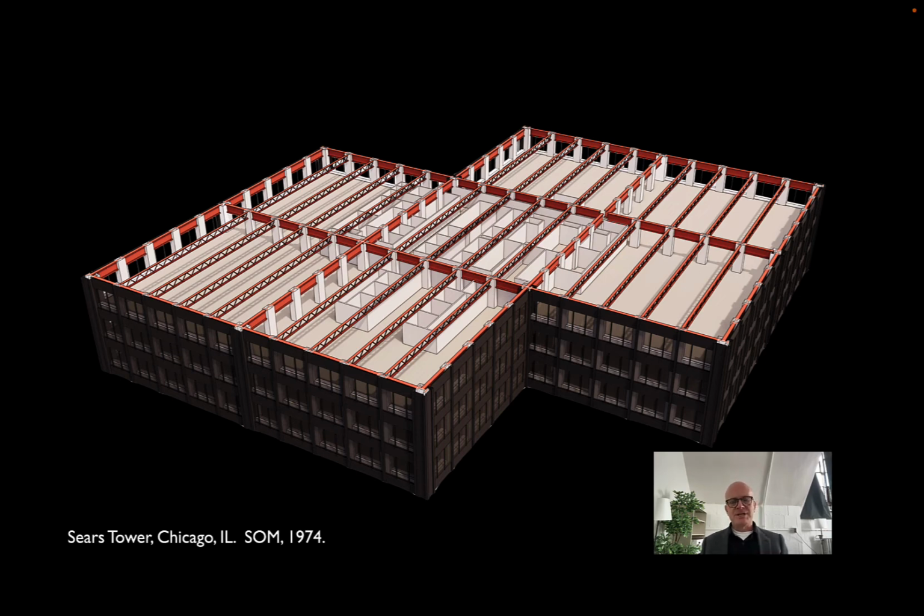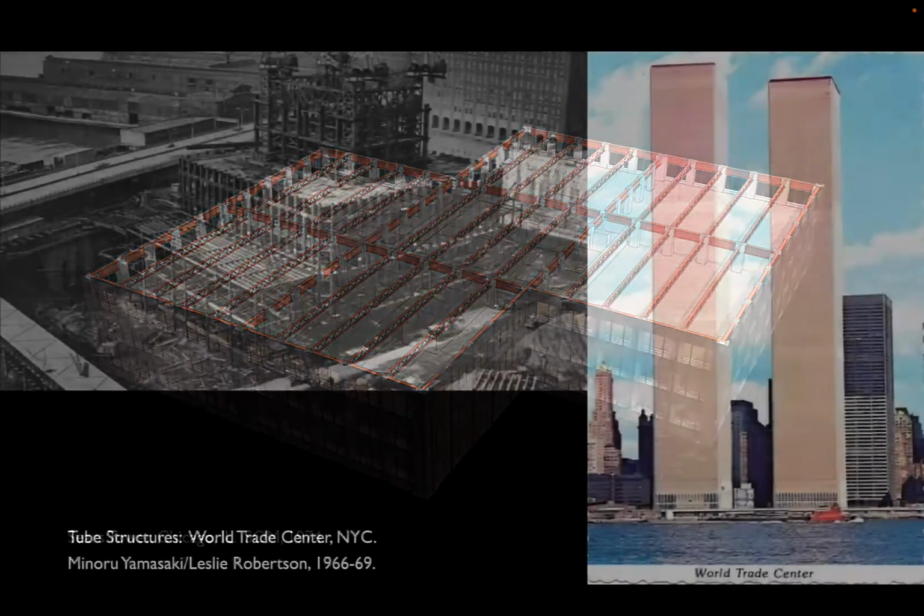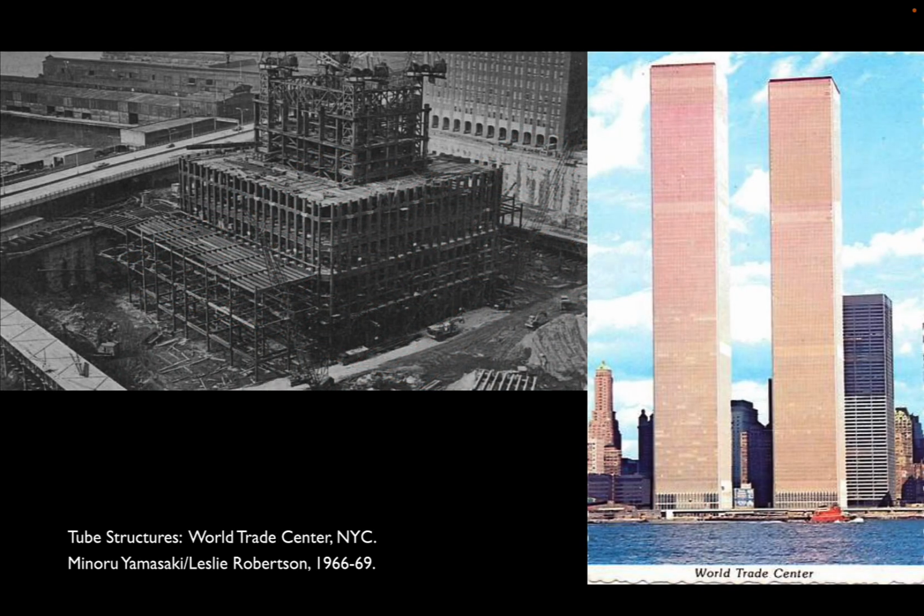The tube structure is not just a Chicago invention. It's one that actually springs up in a number of places pretty much at the same time. In New York, the World Trade Centers, designed by architect Minoru Yamasaki, engineered by Leslie Robertson, have a very similar approach. They have a stiff steel core that you can see. You can see the moment connections in the core on the left.